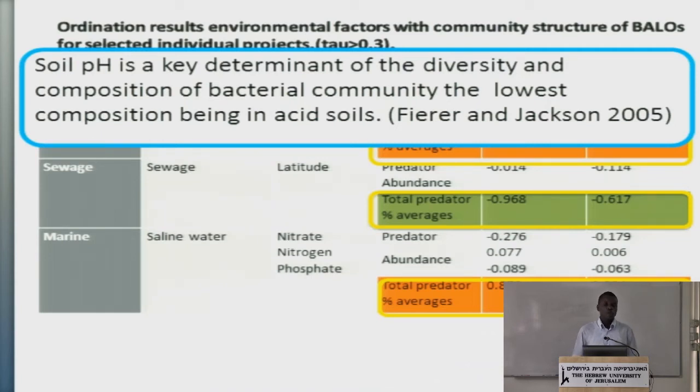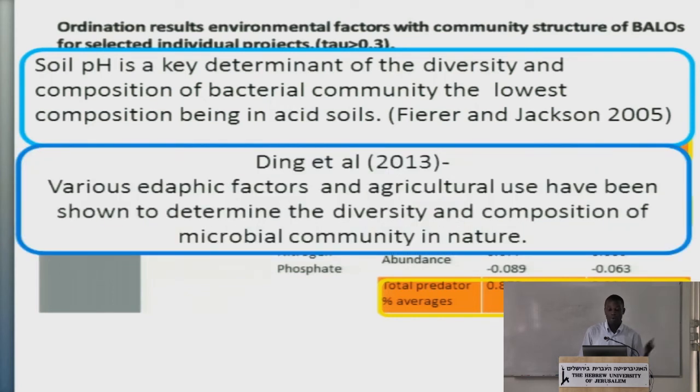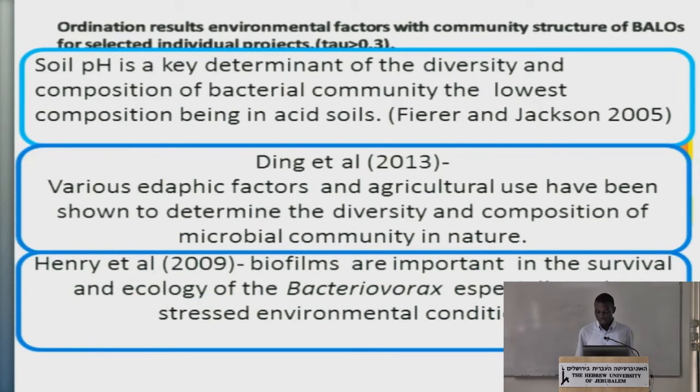So if we talk about soils, it was shown in literature that soil pH is a key determinant of diversity and composition of bacterial community by Ferrer and Jackson, which is in line with our findings. And also it was shown that various edaphic factors and agricultural land use affect the bacterial community, which means that pH, the only factor that was measured in this, is not the only factor that affects the bacterial community. So there was need for more to be measured in this particular community.